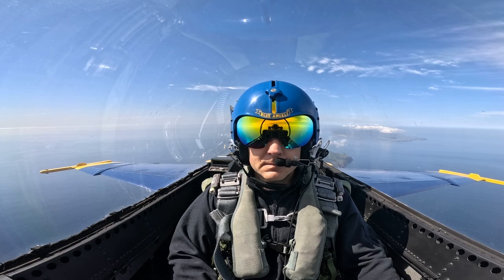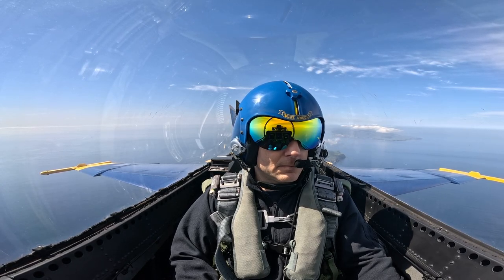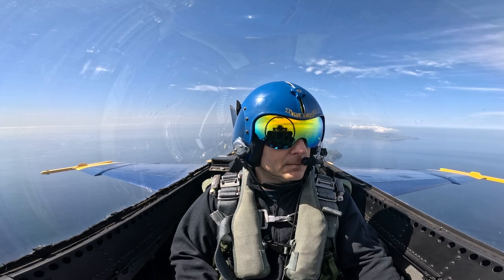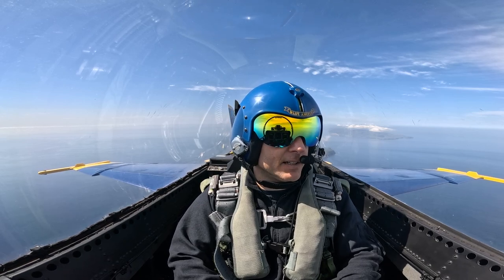Here we don't have the same lens that we have on the boat at the field, but we do have the carrier box actually painted on the runway. Oh, interesting. Okay.